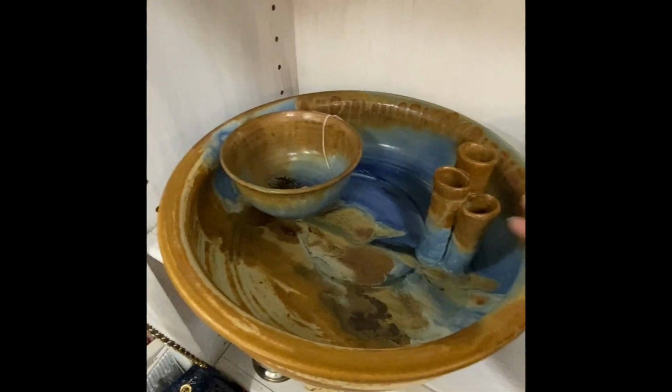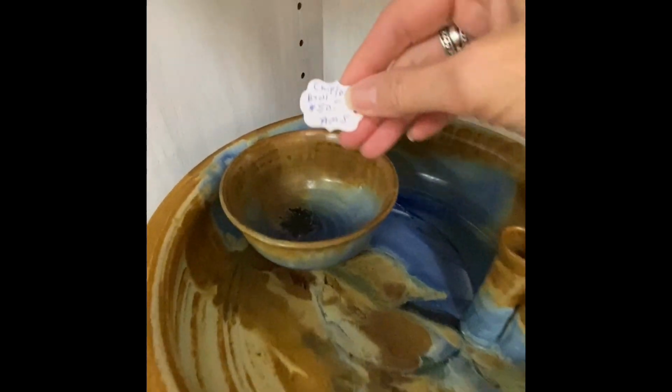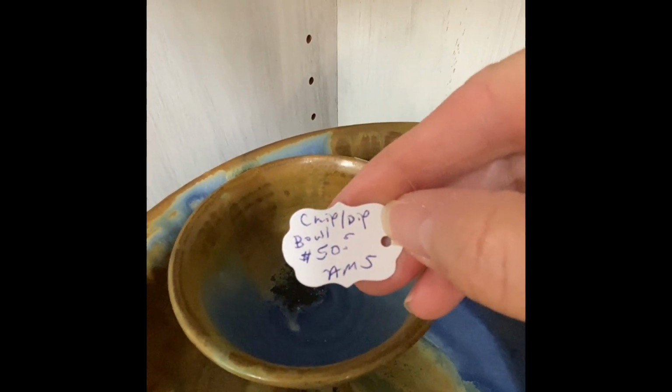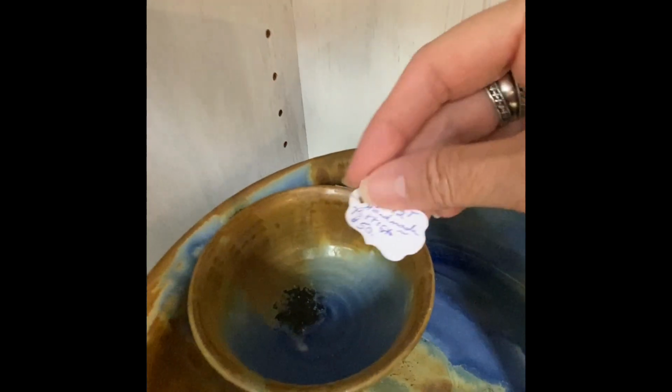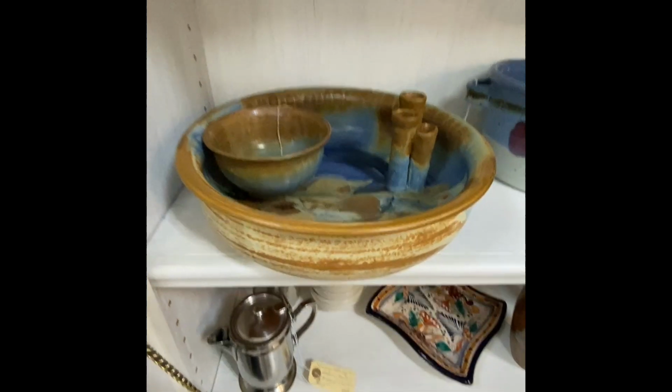This is an artist signed piece of pottery. I call it a chip and dip bowl from what I've looked up about it. I'm not sure. And I think the long tubular things are for condiments, but I'm not sure. I just love the colors.